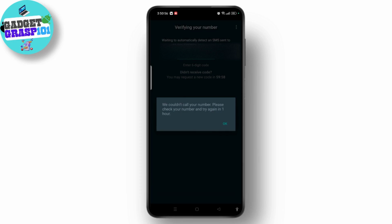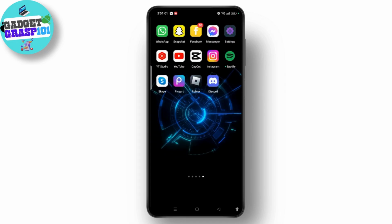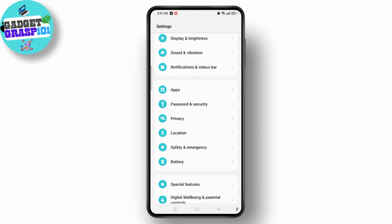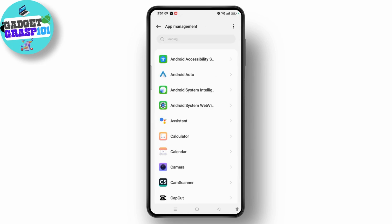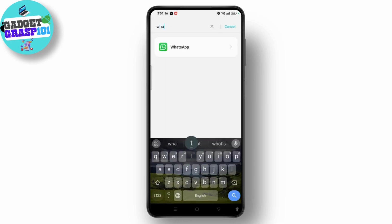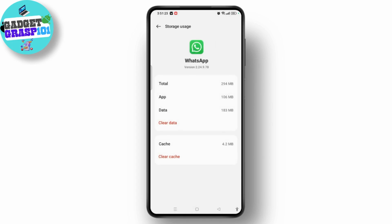If this is not yet working for you, go to settings on your device and go to apps. Select the app management option and search for WhatsApp on the search bar at the top of the screen. Open the WhatsApp app info page, and from here select storage usage and clear the cache and data of WhatsApp as well.